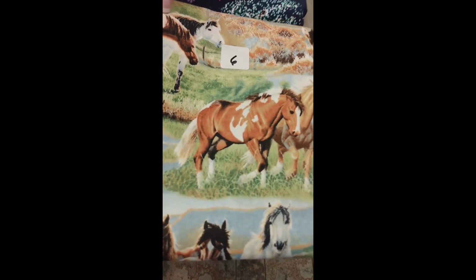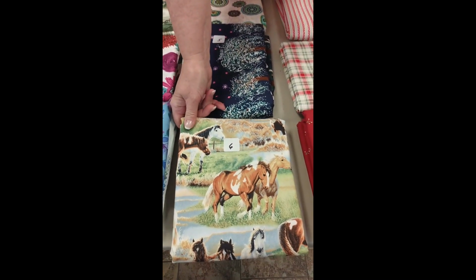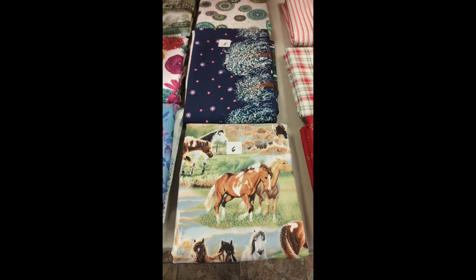Number six is Unbridled. It is horses. It's a Wilmington print. 2 7/8 yards at $11.45 a yard.